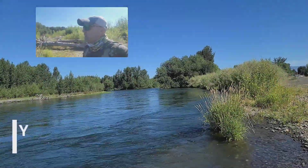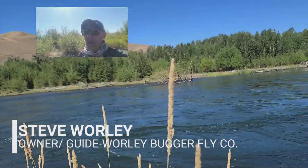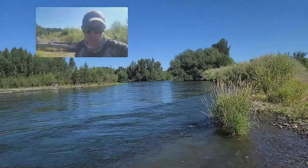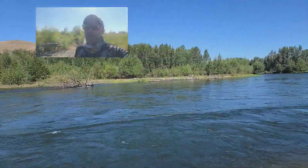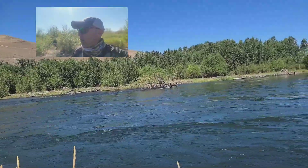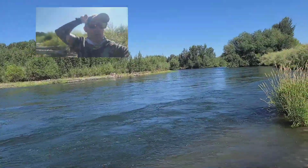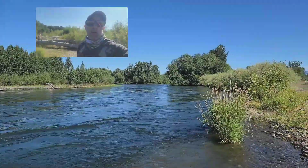It's July 13th, 2023, and I am here at Ringer Loop Road at the bottom end of the Farmlands. And you can see the river has a lot of water in it. So normal summer flows happening right now.